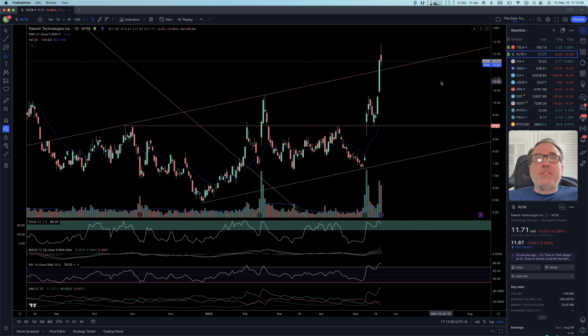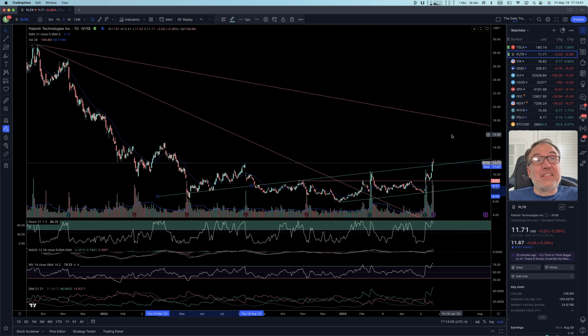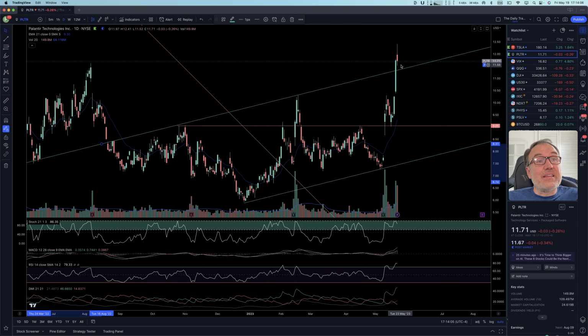Let's take a look at Palantir. Yesterday, we broke outside of our bullish channel resistance. So this is now a support. We have broken outside of it, and right now, we are staying up quite well. So we closed at 11.71. We are down 3 cents today and post-market only 4 cents.